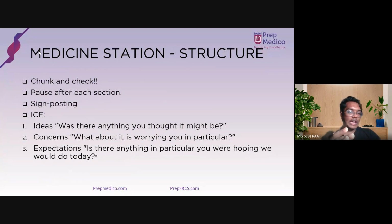Then you ask ICE. This is a mnemonic we use when we have completed all the data gathering. ICE is basically ideas. Was there anything you thought it might be? They might already have something in their mind. Let's say you have completed data gathering and past history, and you haven't come up with a diagnosis, and you ask the patient, was there anything you thought it might be? And the patient says, yeah, I think it might be multiple sclerosis.